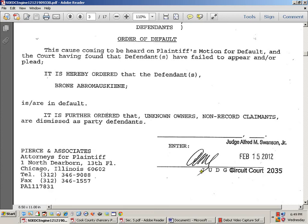Can you just put judge under your name? I don't think so, right? But it does have this stamp. So what value that is, is yet to be determined. But they put Brown into default.